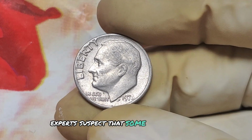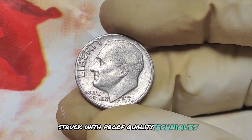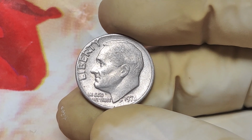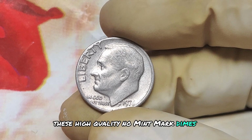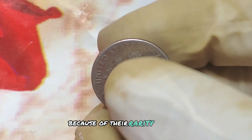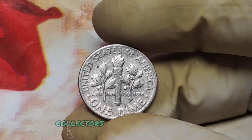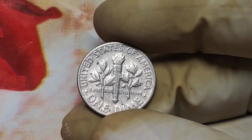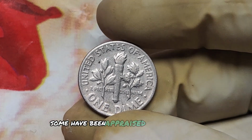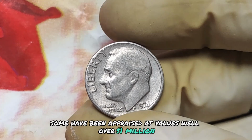Experts suspect that some of these dimes were struck with proof quality techniques meant for special sets, which are usually much more detailed. These high-quality, no-mint mark dimes are ultra-rare. And that's where things get interesting. Because of their rarity and the bicentennial year, collectors are willing to pay huge amounts for one of these perfect no-mint mark 1976 dimes. Some have been appraised at values well over $1 million.